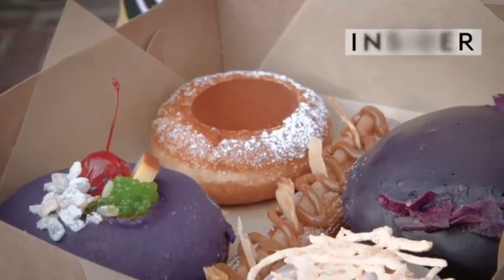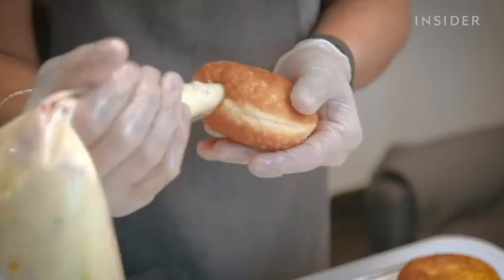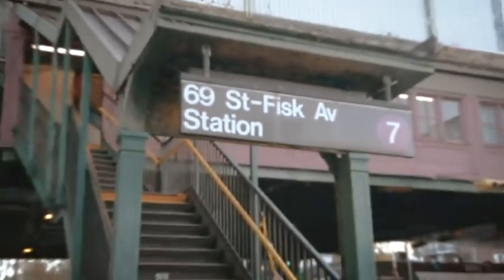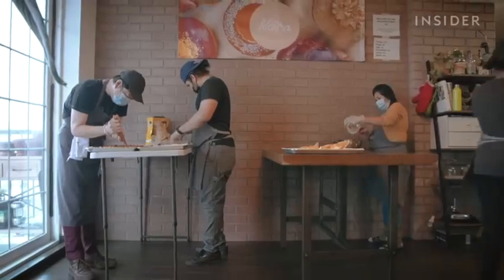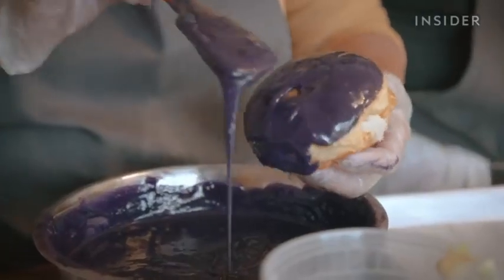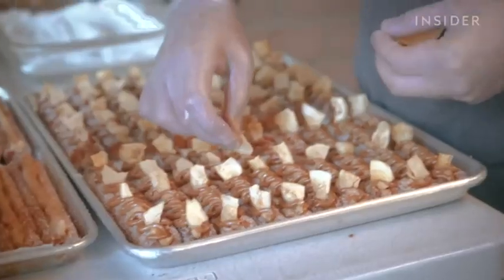A box of brioche donuts, freshly rolled, then fried, and filled with flavors inspired by cherished family recipes. At Cora here in Queens, they're doing just that, working tirelessly in a tiny New York City apartment to produce hundreds of donuts. And they are so good that every single week, they sell out in less than a minute.